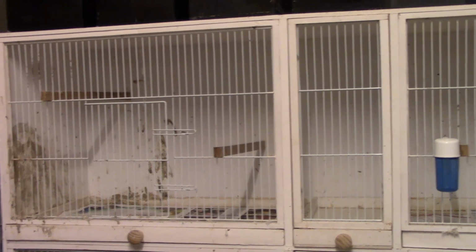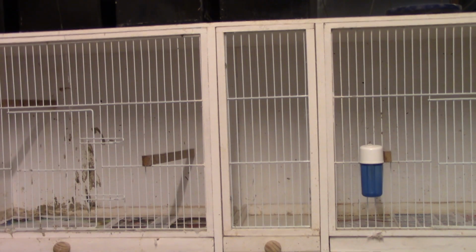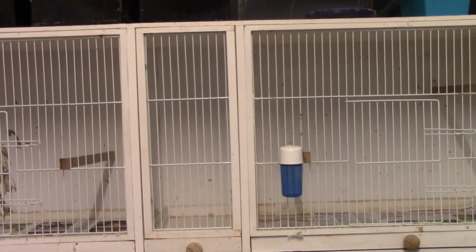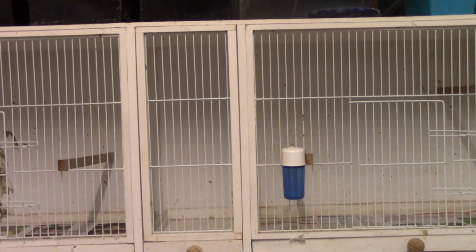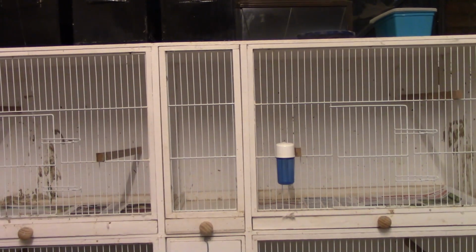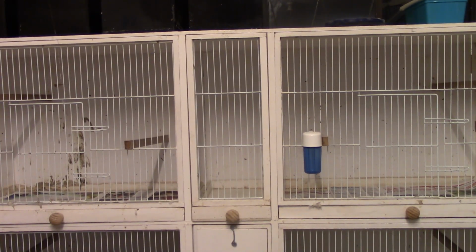I may hold off moving them all in there until I've given them a good wash out. I won't be painting those until after, or once I'm happy that show season is virtually done. So there we go. That's all there is really in the main budgerigar shed.